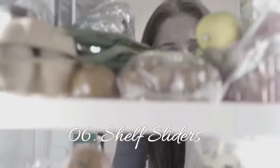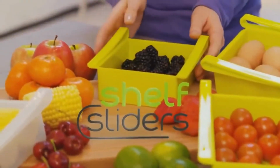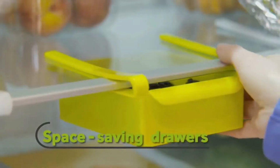Is your fridge full to bursting? Need extra space to keep your food chilled? Are small items getting squashed or even lost at the back? Introducing shelf sliders from JML, the space-saving drawers for your fridge.